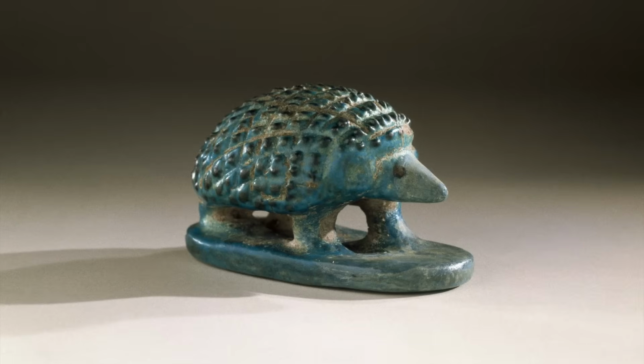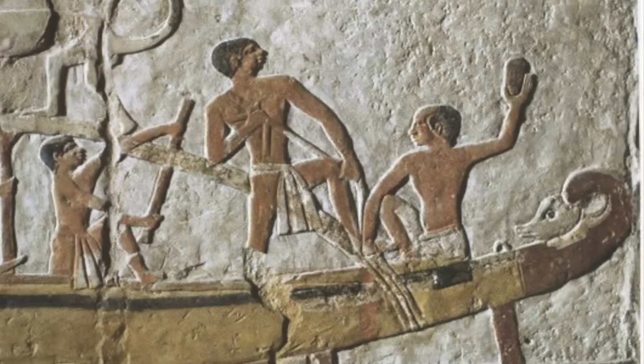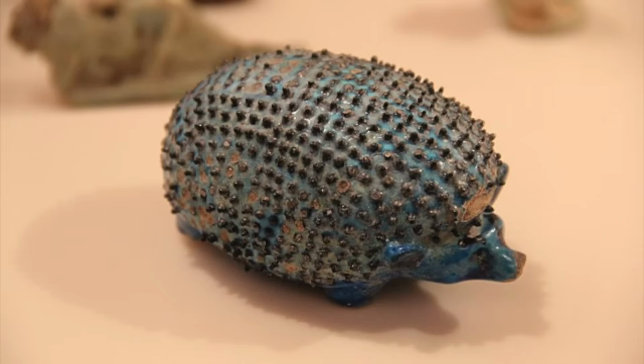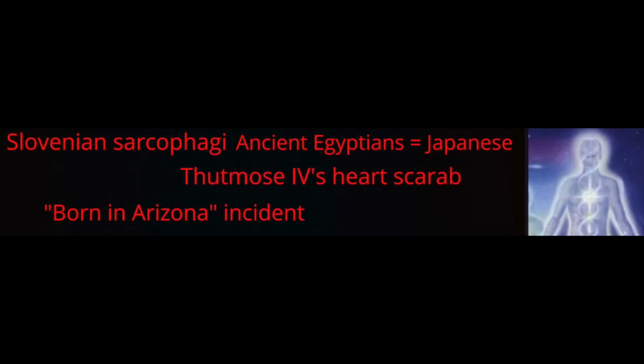Hedgehogs were a symbol of protection to the ancient Egyptians, and there are lots of surviving hedgehog amulets, and they're also shown decorating the prows of ships sometimes. It's also possible hedgehogs were seen as representative of the sun when they roll up into a ball, with their quills sort of looking like the sun's rays. Ironically, Abbasid is one of, if not the first, ancient Egyptian deity to come alphabetically, if you were to make a list of them.